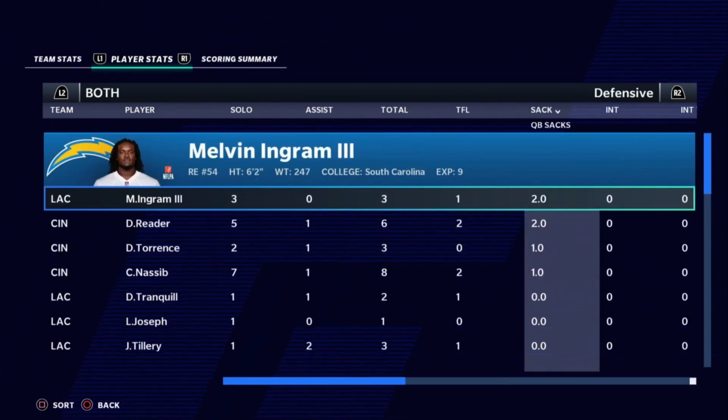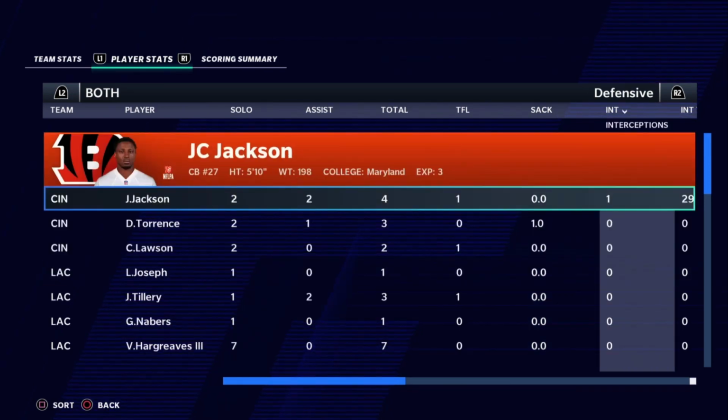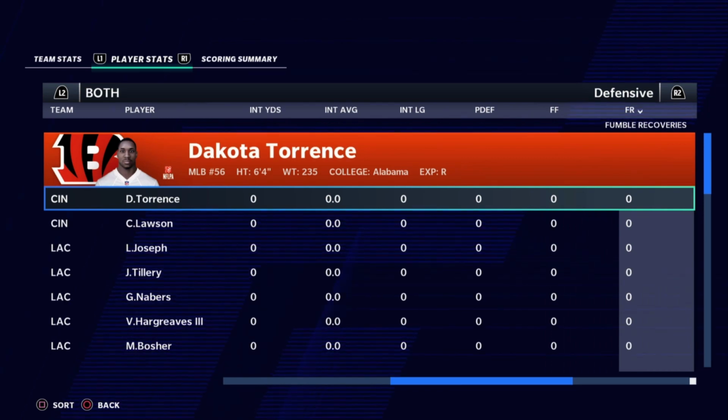On defense, 2 sacks from Melvin Ingram and DJ Reader. Torrance again getting in there with a sack. J.C. Jackson, another pick for him on his season. And there were no fumbles in the ball game.